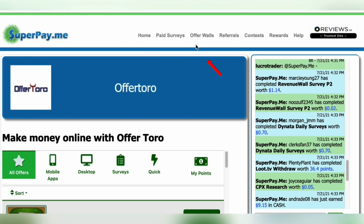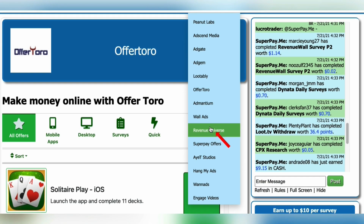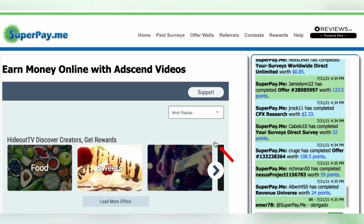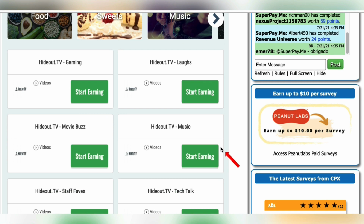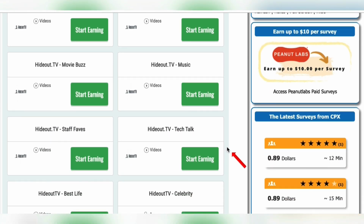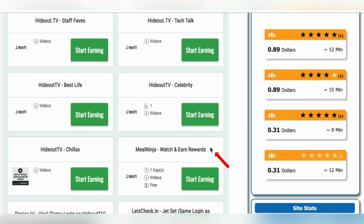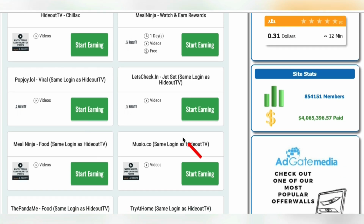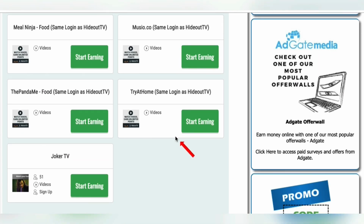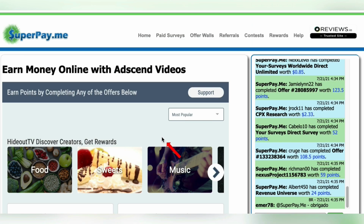To get to the videos, click on Offer Walls again, and all the way down at the bottom is going to be Engage Videos. Bing, right there. And a lot of different videos are going to come up that you can watch, and this is from Hideout TV, so this is legit stuff. I mean, this is like YouTube, basically. So watch any of these videos. You only have to watch it for 30 seconds at a time, and there's all these different categories you can choose from. But make sure you watch until the end, because we can hack this and make quadruple the money.